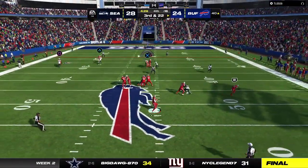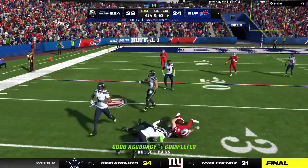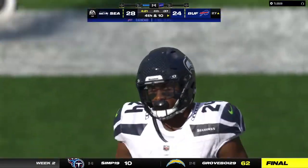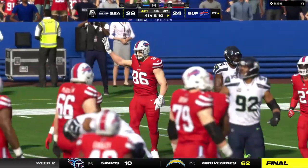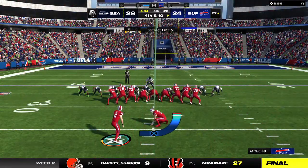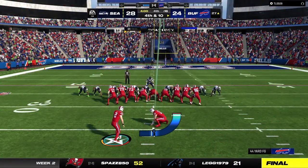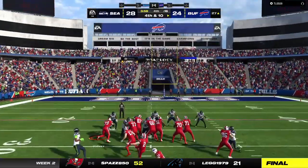Looking to throw. Allen. Throw left side to Kincaid. And he'll be stopped at the 27-yard line, well short of the first down marker. They get 12 yards back, but it still leads to a 4th and long. Bit of a pressure spot here for Tyler Bass. He hit his first one. This from 44 yards out now.